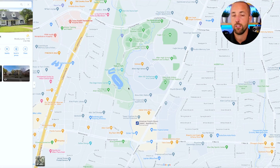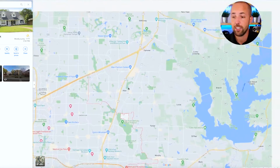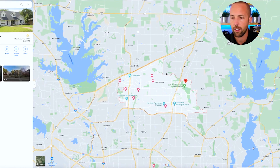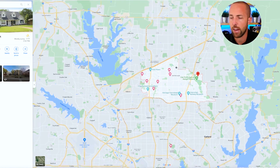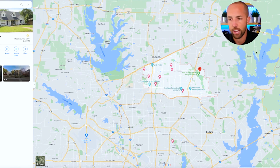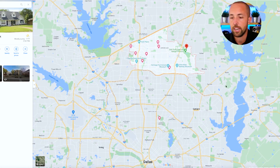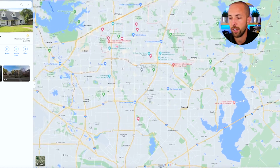So if you like doing flips and all that stuff, if you like your lakes, right? I don't know if I mentioned the lakes earlier. I meant to, but let me talk about it now. You've got Lavon Lake, Lewisville Lake, Grapevine Lake, Lake Ray Hubbard down here. So if you like that boating lifestyle, Dallas has you covered, right? We've got some pretty good lakes out here, especially out here in Rockwall.